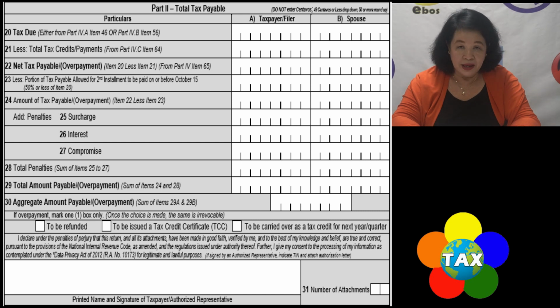If you don't pay on time, then there are penalties that would be imposed on your basic tax. And what are these? The surcharge, interest, and compromise. Surcharge is 25% if the reason for late payment is justifiable, but if willful, 50% surcharge. Interest is 12% per annum, just like legal interest, as amended by the TRAIN law in 2018.